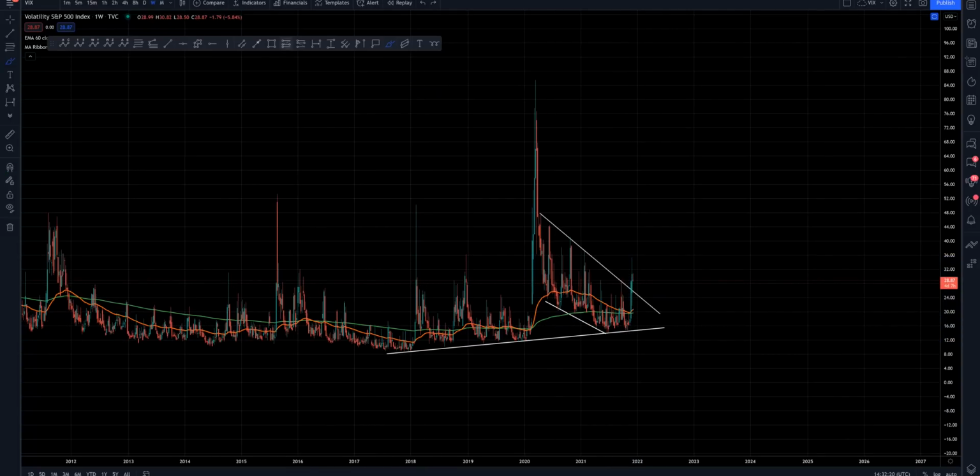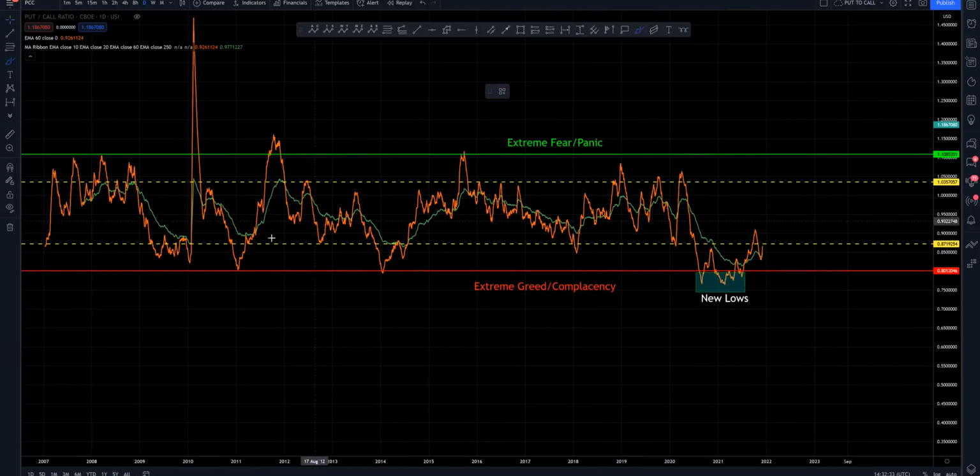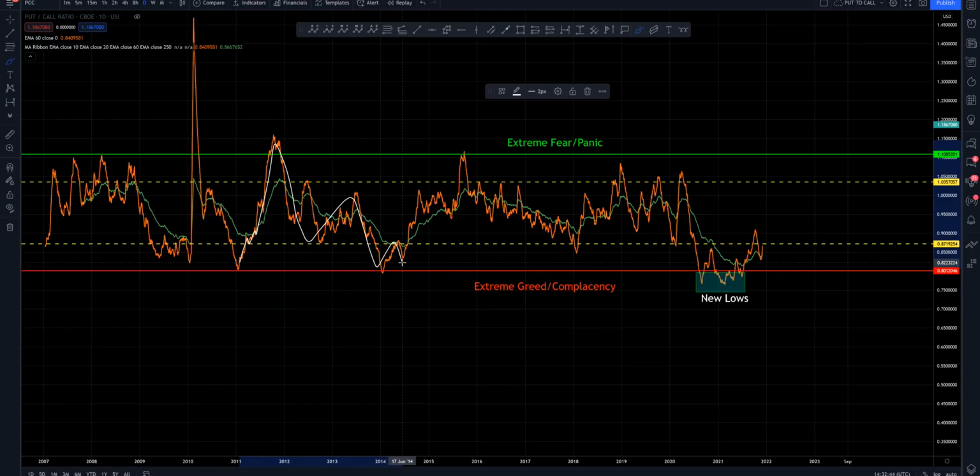Alright, let's move on to the PCC and my chart for the PCC. Now, I don't use the chart data, I just use a couple of moving averages to express my idea here. And the idea is simple. When the 60 crosses the 250, we come up, get resistance, come back, cross the 250, back test it, and then we shoot higher. We correct, we come up, test the 250, back, shoot higher. We correct, so on and so forth.